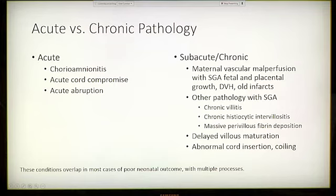Subacute processes were the changes we were talking about, maternal vascular malperfusion, right, basically all the subacute and chronic processes, most of them lead to a small placenta and a small baby. They've been chronically compromising placental growth. So in addition to the maternal vascular malperfusion, chronic villitis, delayed villous maturation is different. It's a chronic process, but it's usually associated with placental overgrowth, not undergrowth, and there are very few markers in utero to say this is a case that's at risk, unless you recognize that the patient's gestational diabetic, or that you see the mother is obese and needs frequent monitoring. Abnormal cord insertion, coiling, you can consider, it's been there from the beginning, so it's a chronic process.